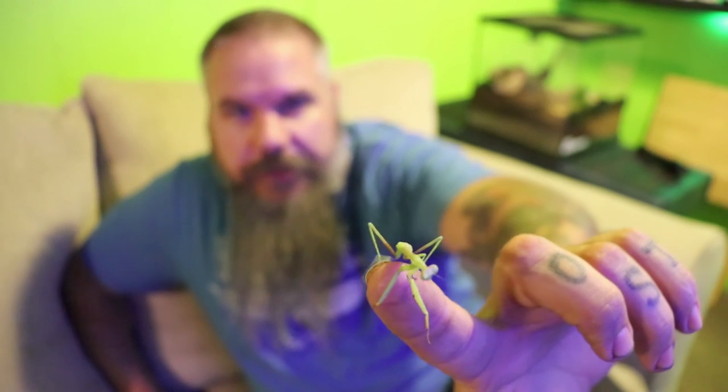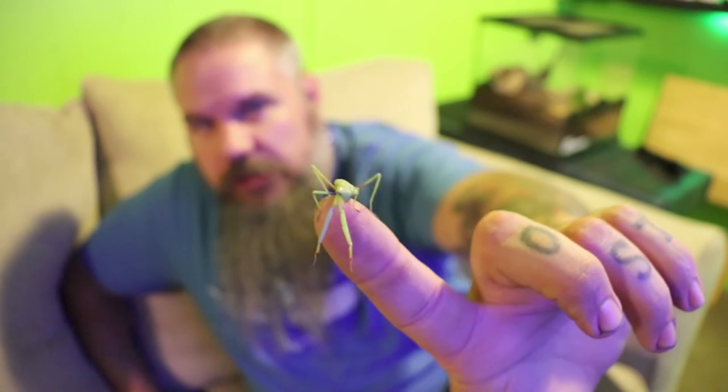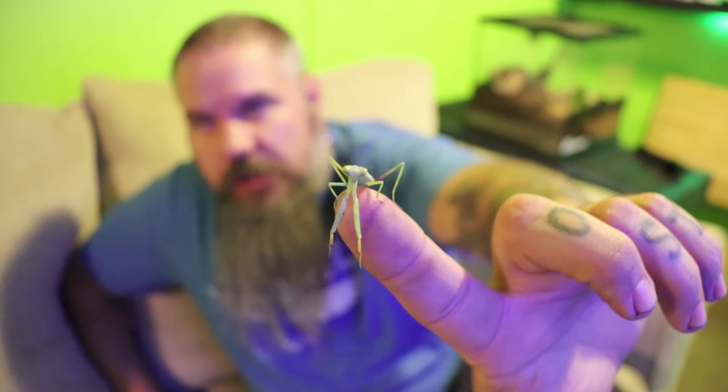They live to be about a year, so they don't stick around too long. Whereas the tarantulas, if they're females, they could live up to close to 20 years. Males only live about 5 years, depending on the species. I'm not 100% sure on the scorpion. But that is what's bugging me in Pablo's, in the man cave.